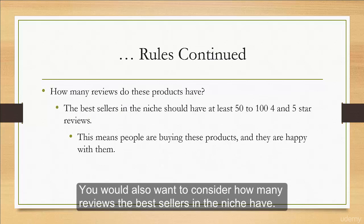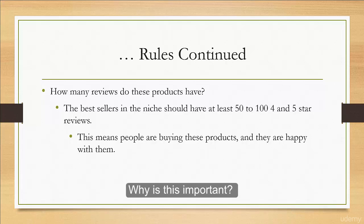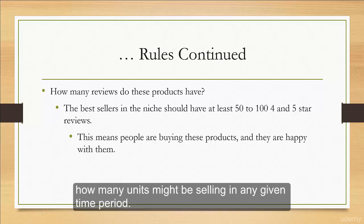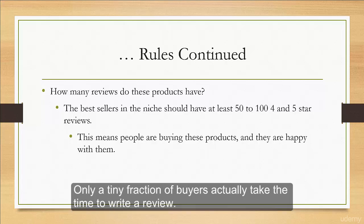You would also want to consider how many reviews the bestsellers in the niche have. You want to see at least 50 to 100 reviews, more the merrier. Why is this important? Because you want to get a rough estimate of what the demand for these products are and how many units might be selling in any given time period. Not everyone who buys a product leaves a review.